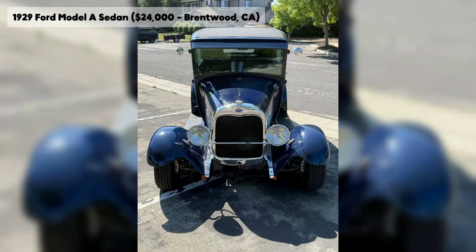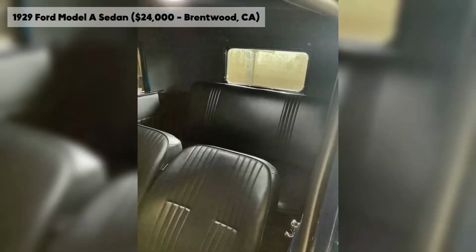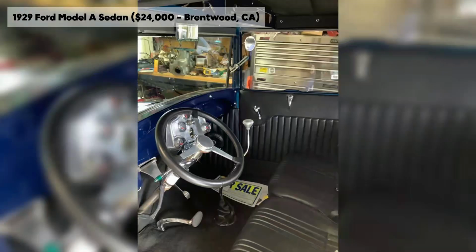Since its completion in the 90s, it's been road-ready, with all mechanical issues ironed out. If you're searching for a vintage driver or a unique restoration project, this Model A sedan is a great choice. The seller is looking for a 32 Roadster and doesn't have room for 2 hot rods.